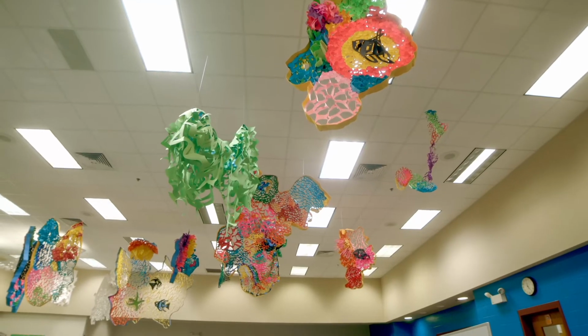And of course, the hands-on learning opportunities. And this third space here in the school was an example of what we offer to all the scholars.